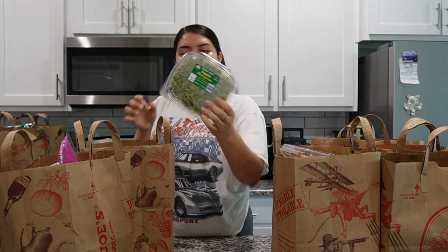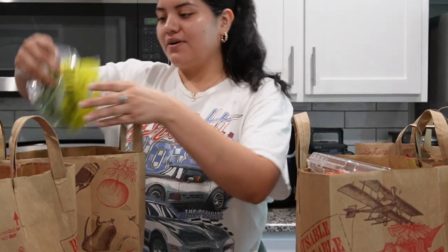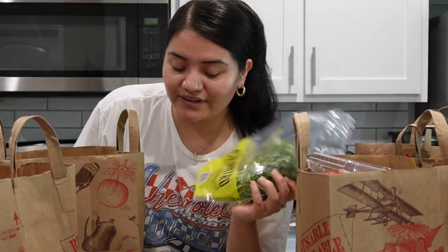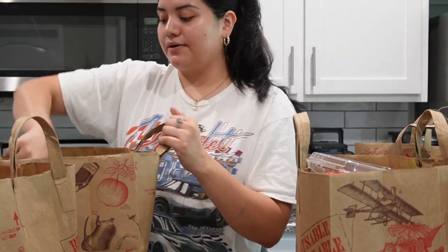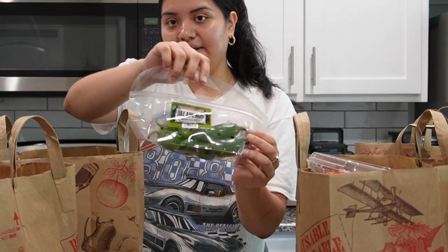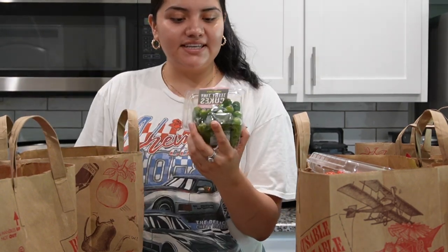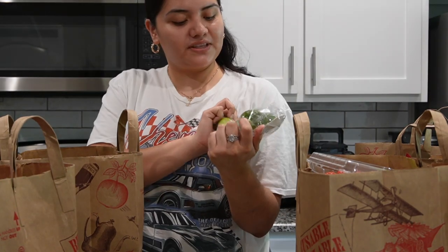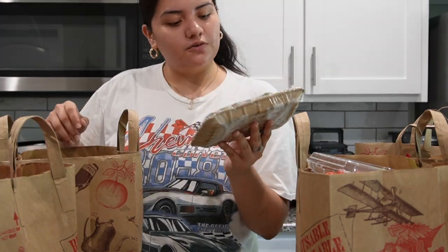Greens, gourmet greens. Bear with me because I've never used a camera, so I'm hoping this is in focus. We have cilantro because we are planning to make tacos, but with tofu. I've never had tofu in my life, so hopefully that works out. There's some jalapenos. We have the teeny tiny mini cucumbers. They're so adorable. Also picked up some zucchini squash.